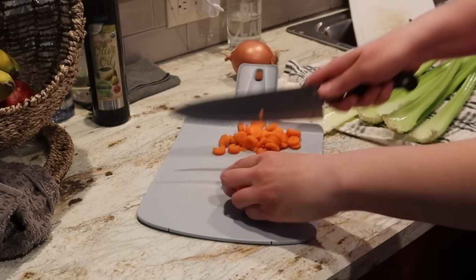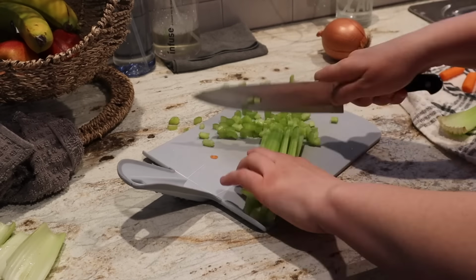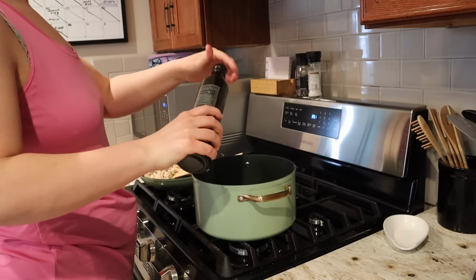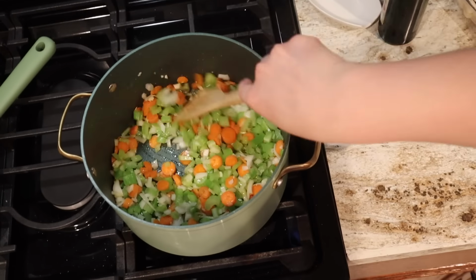I just forgot to show it, but I just cut it up, seasoned it, and then cooked it on the stove. I cut up all of the veggies, the celery, the carrots, the onions, and the garlic. I put some olive oil in a big pot big enough to fit all of the soup, and then I just add it all together, and I cooked that for like 3-ish minutes.